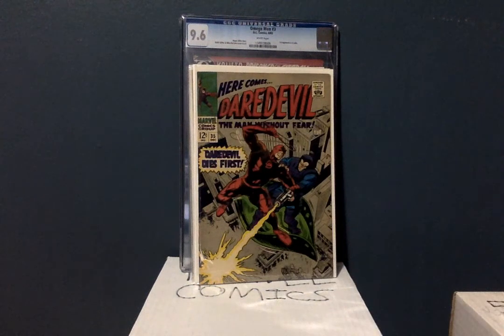This is Daredevil number 35. This is what Gene Colan's known for. He's just got some reputation on Daredevil. I think I got this for like $15 or less, I believe, on eBay.